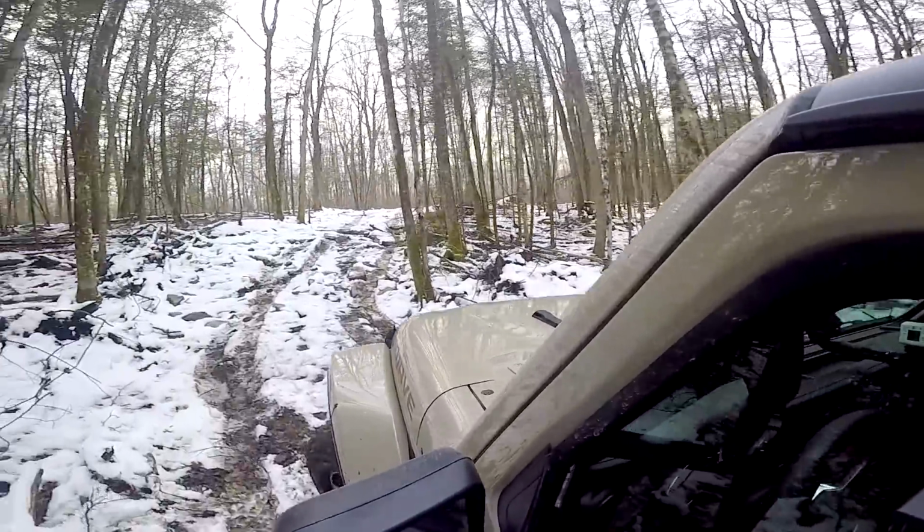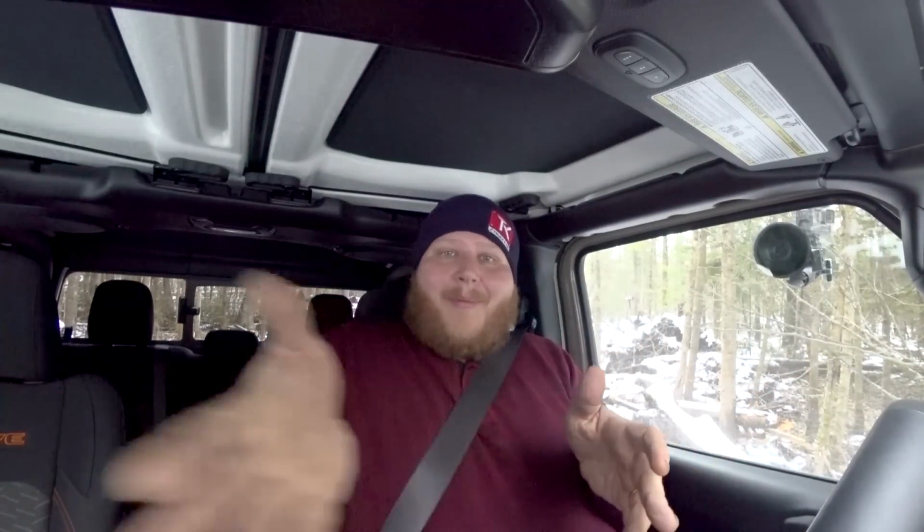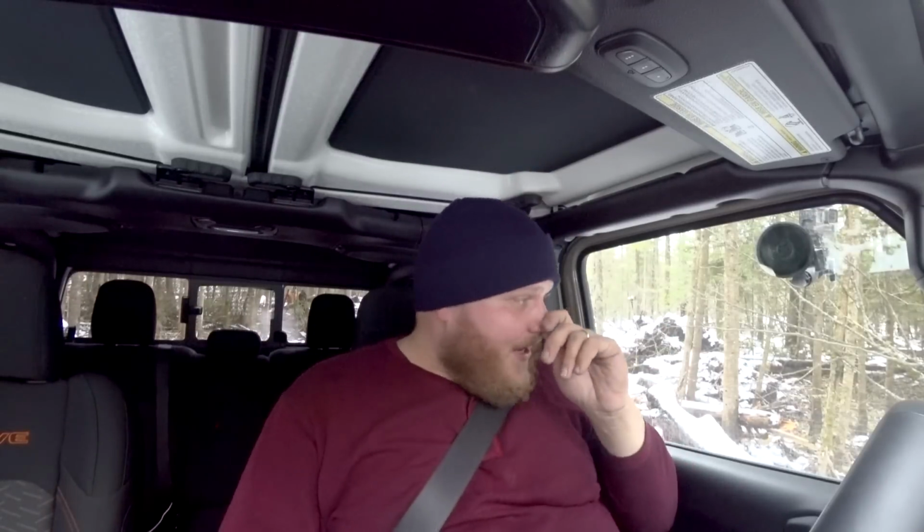Oh my gosh, coming through ice like that is just hilarious. It was holding me in. I steered to the right. I was actually able to kind of jump up onto the ice over here and break through it.